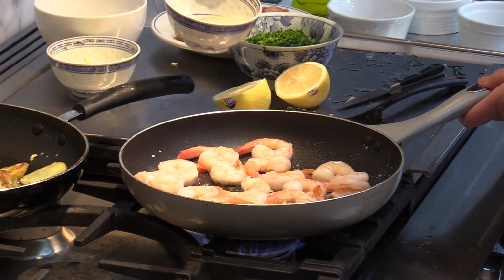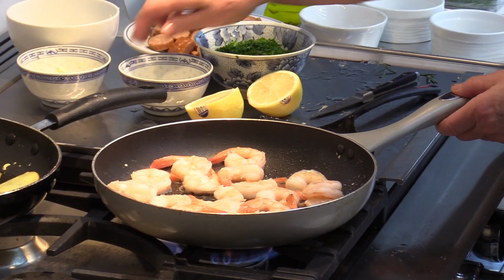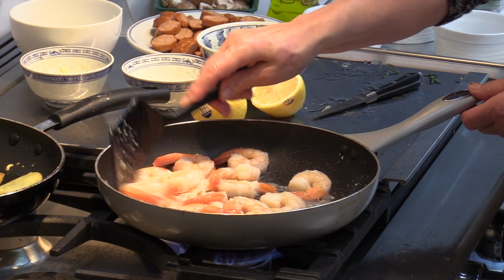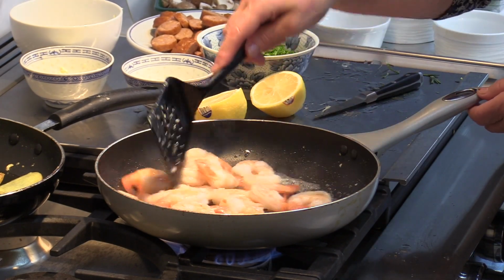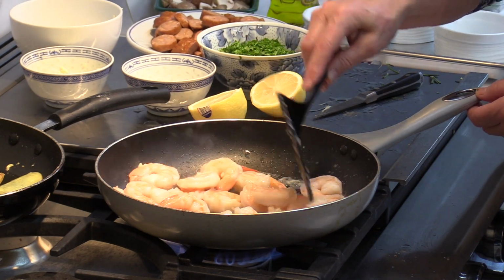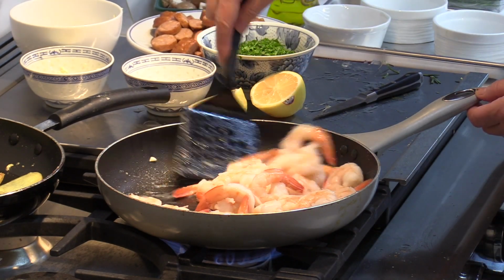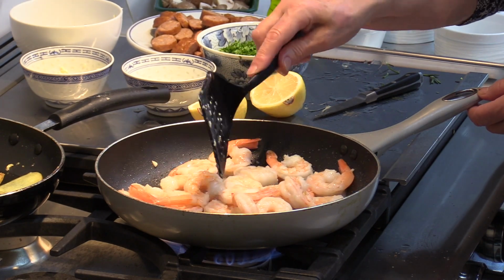So many people just serve this raw, and that's great too. But something about cooking it a little, and the garlic and the taste. Some people don't like all the fishy tastes. But this knocks it out a little bit and gives it a little more flavor.